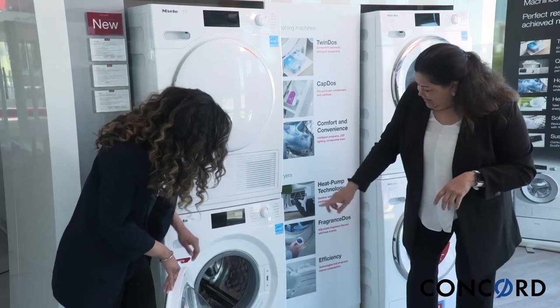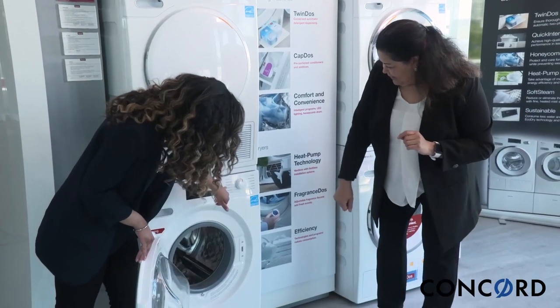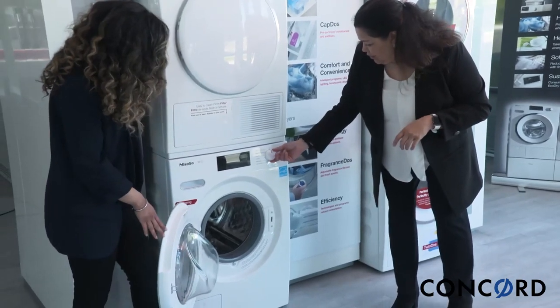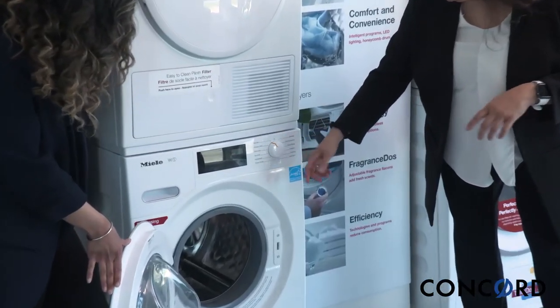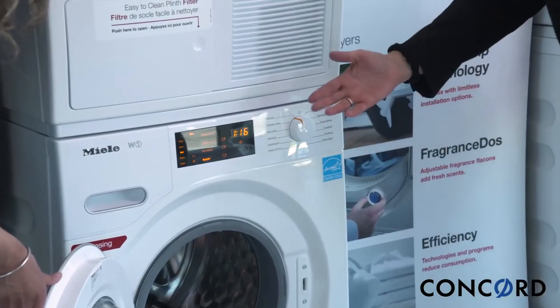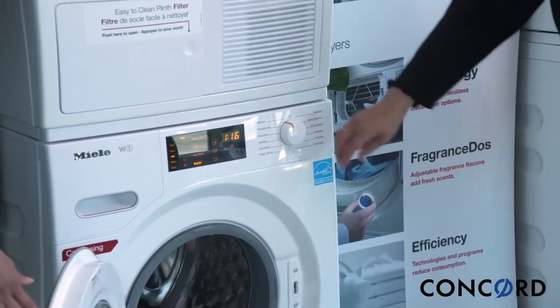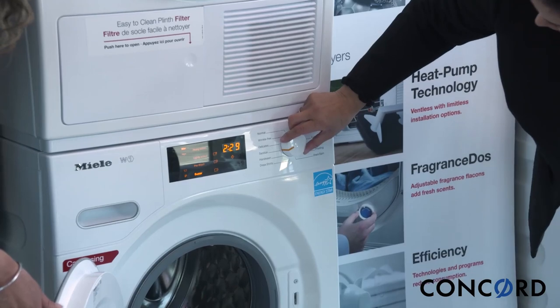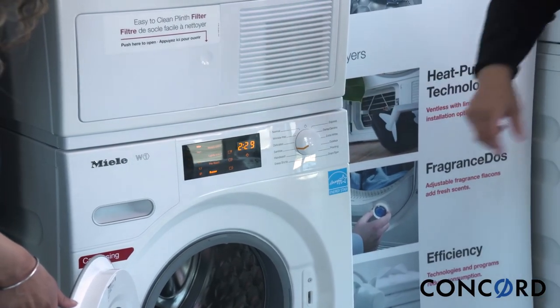That's fantastic. Could you tell me a little bit about these different options here? Sure. So what we have on here is our normal cycle, just for normal clothes that you're putting in. But you'll also notice that we have one for sanitize. So you may have a little one that has a cold.